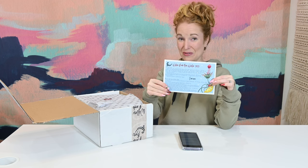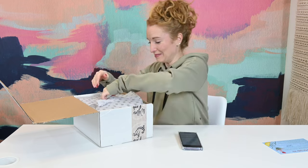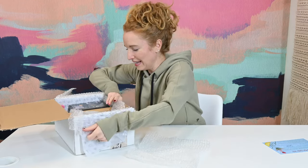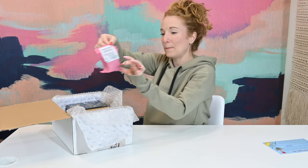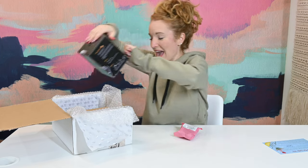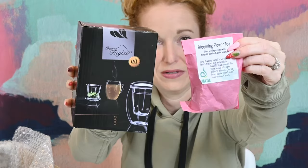Okay, we have a note from the owner, Carissa, and then what's inside the box. I don't want to peek at that; we can loop back to that. Ooh, okay. Let's pull these two items out together. I see a blooming flower tea and a tea glass. So here are the two items on top.